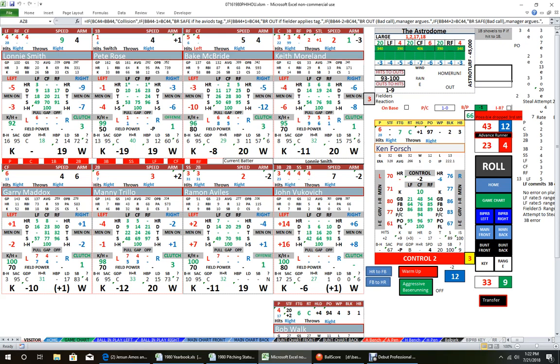Green rated runners like Lonnie Smith, you see he has a 9, can cause extra errors and run out some extra plays just due to their speed alone, but I want to verify all that before I give some bad scoop, and so we'll just play through it.